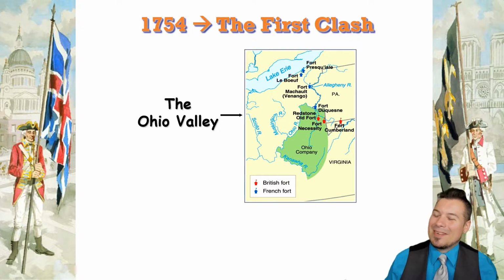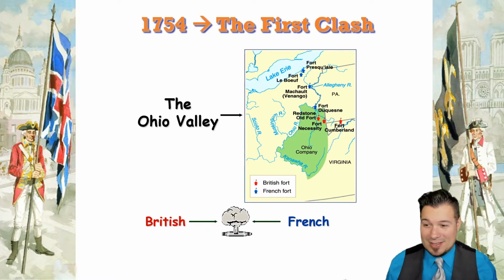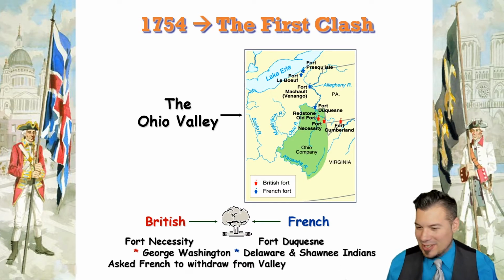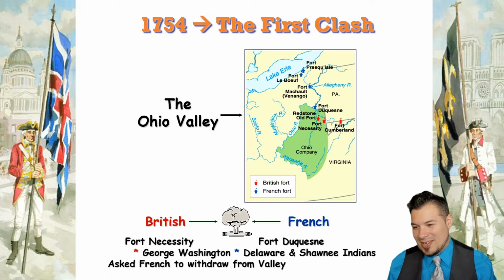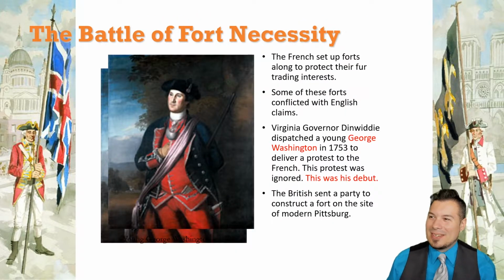Just can't do that. So in 1754, we have that clash in the Ohio River Valley. And what happens is, of course, the British and the French clash. They clash because at Fort Necessity, really the big one, they sent out a very young George Washington of the Virginia militia to basically tell the French to get off that land that's not theirs. And they say, nah, we're good. And because it all went down so fast, so bad, poor George Washington becomes engrossed in the Battle of Fort Necessity. And unfortunately, he doesn't do so well.